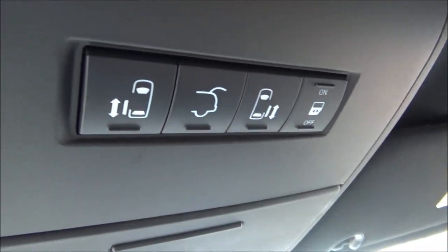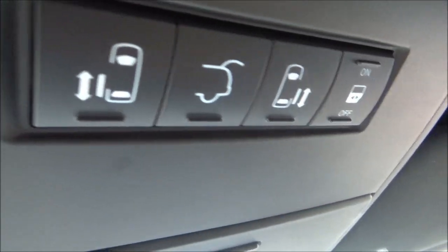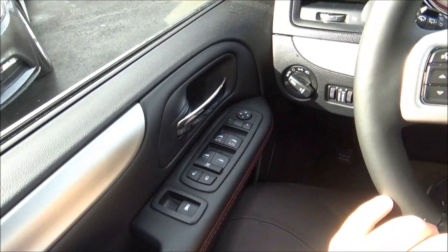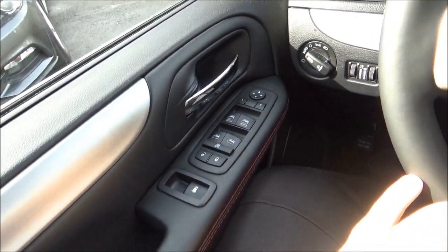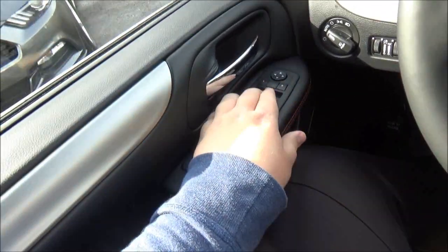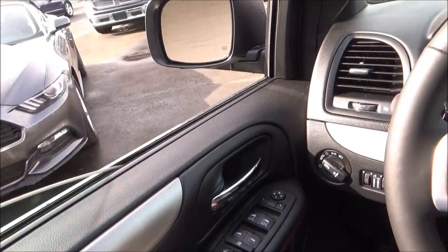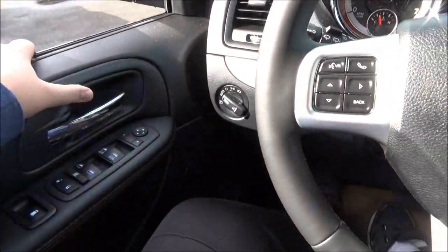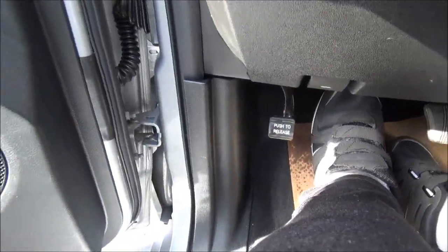And you've got the power controls for your sliding rear doors, as well as your tailgate. Now we'll go ahead and roll down the driver's window. Both front windows are fully automatic. And take a look under the hood. Parking brake is foot operated.